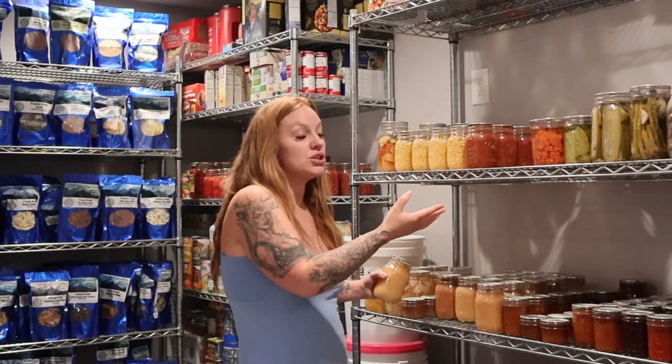Now, would I want to continuously reuse lids? No. Do I prefer to? No. I have a massive stockpile of lids, but during the pandemic, I was still preserving the same amount of food I do every single year. There were no lids to be found. So I did reuse a lot of lids, and it is fine. They were fine. They were not destroyed in the process.